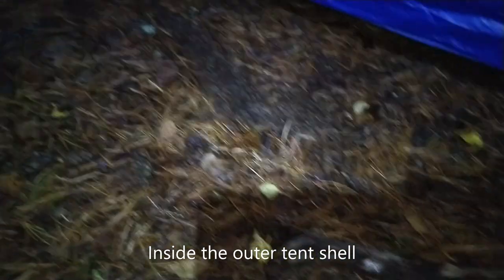I have chosen a place which has not too many rocks. It is sloping a little bit downwards, but I think we can live with it. At least it will not be gathering any puddle of water here.